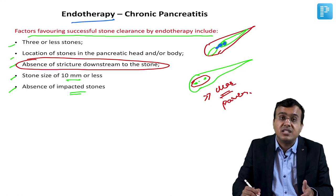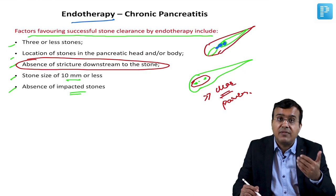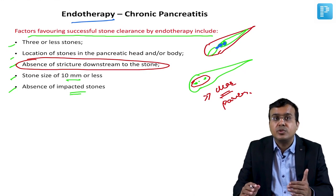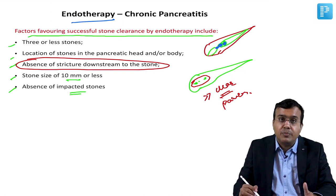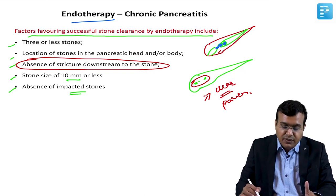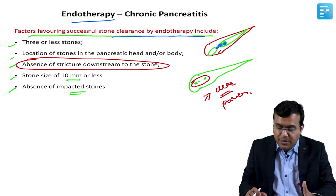Size of stone also matters. With a stone size less than 10 mm, the chances of removing those stones are far, far more as compared to stones which are 1 or 1.5 or 2 cm. And again, absence of impacted stone is one of the factors which determines whether stone clearance with endotherapy can be done or not.